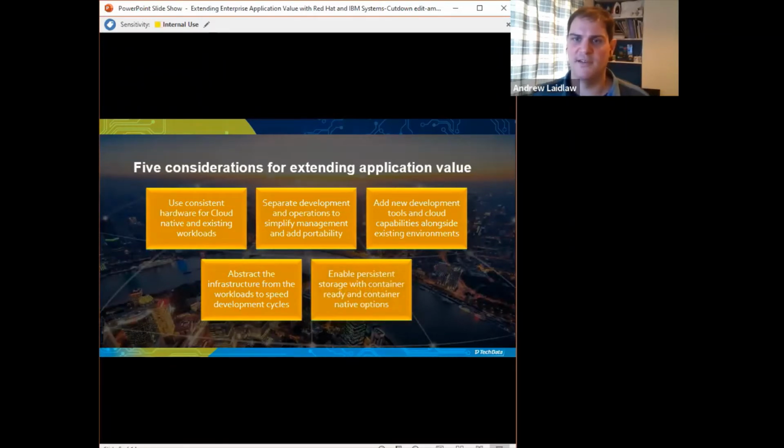And with Red Hat OpenShift, we can actually bring persistent storage into the mix. So rather than having entirely ephemeral containers where all of the data needs to be managed separately, we can bring that persistence of storage and that data management within the container platform. And we can do that with container-ready storage options, connecting in existing storage, or with container-native options that allow developers to just pick and choose not the storage infrastructure that they want, but the features, the functionality, and the capabilities that they want from the storage that underpins the tools that they're developing.